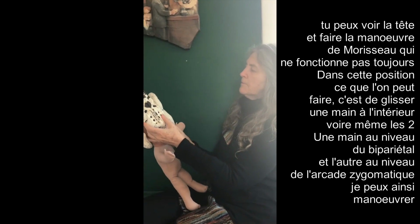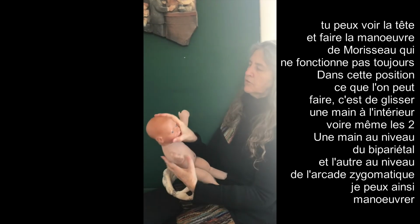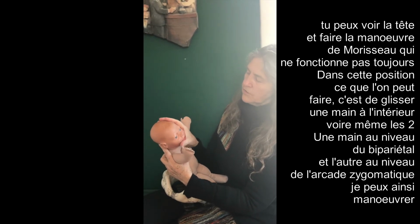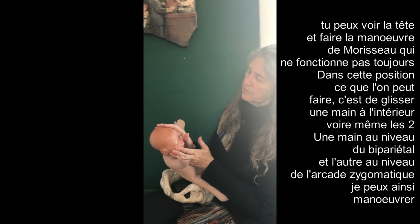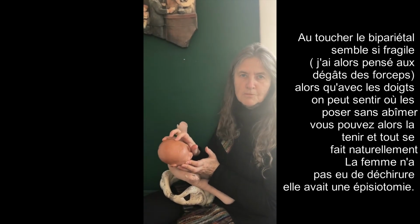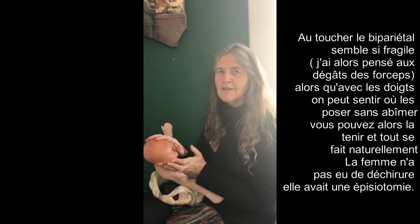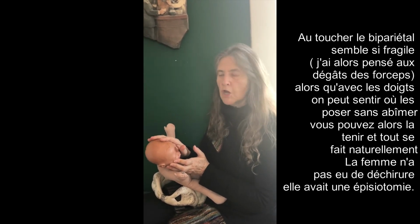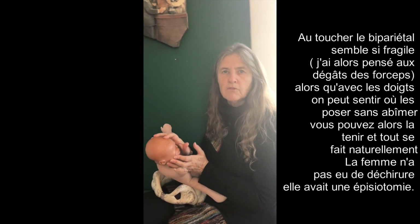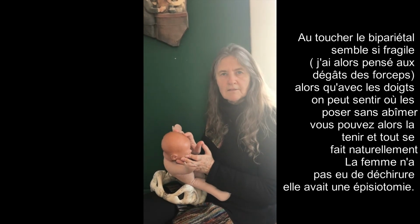So I could get my hand right up to the biparietal. So keep in mind, this is where my hand is. It's contacting right there, okay? And the other hand was not as high, but it was helping me maneuver as well. And the biparietals are really crackly, you know, like you push them in, they're quite fragile. But I realized that forceps are highly dangerous. They can go in and they can really damage. Your fingers can figure out the best place for the application, and then you can get the head out much more easily like that.